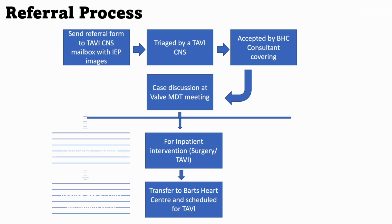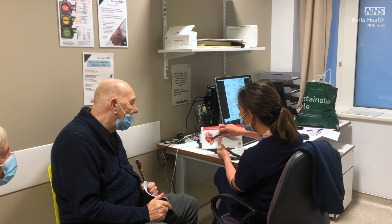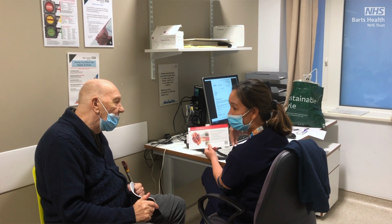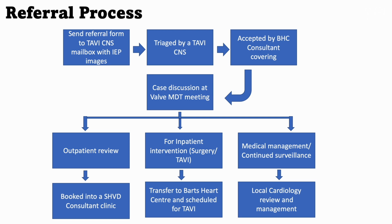If the patient is stable enough and can be seen as an outpatient for further review, they are then scheduled at the next available appointment with one of our consultant cardiologists, or they can be seen in our new nurse-led TAVI clinic. If the decision is for medical management or valve surveillance, patients are then referred back to their local hospital for further follow-up appointments.